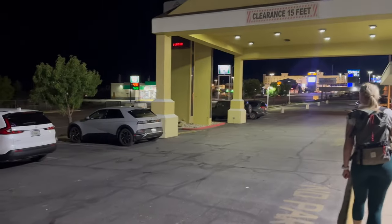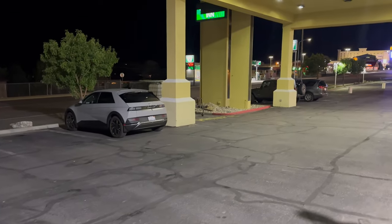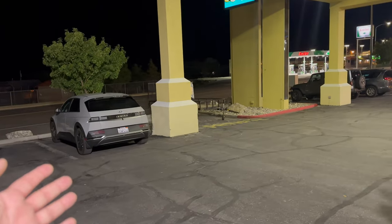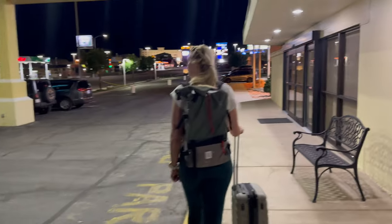This is kind of funny. There's an Ioniq 5 right here that didn't even plug into the level 2 charger. What's that all about? You could start each day with a full charge. They're road tripping either to or from California. Interesting things.